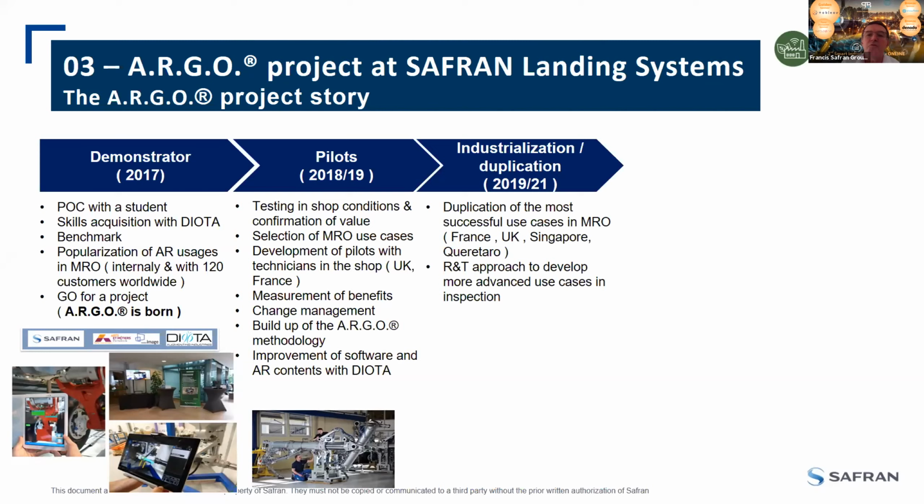Then we moved to the industrialization phase. We did not make only pilots. So we extended the usage, and we are still in this phase in UK, in Singapore, in Mexico. In parallel, we continue to develop research and technology to develop more advanced use cases.